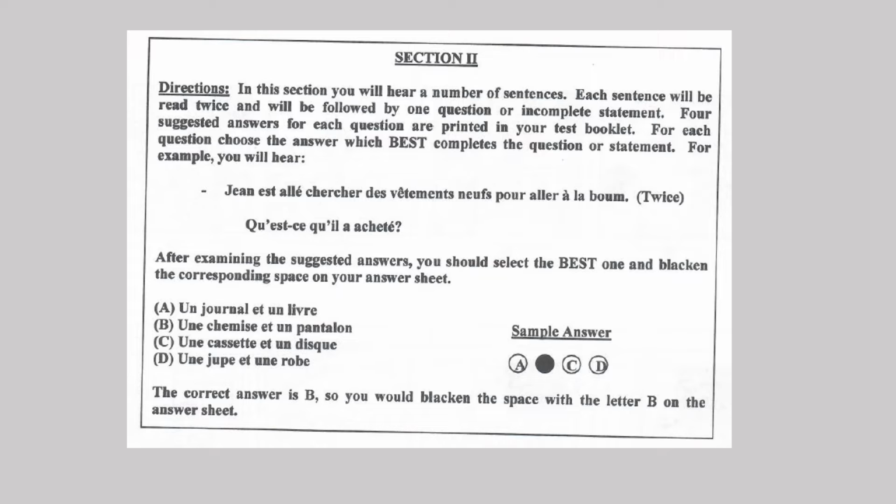For example, you will hear Jean est allé chercher des vêtements neufs pour aller à la boum. Qu'est-ce qu'il a acheté? After examining the suggested answers, you should select the best one and blacken the corresponding space on your answer sheet.